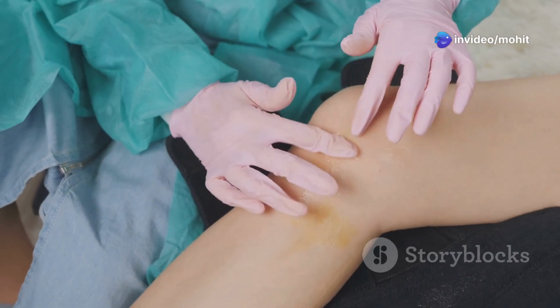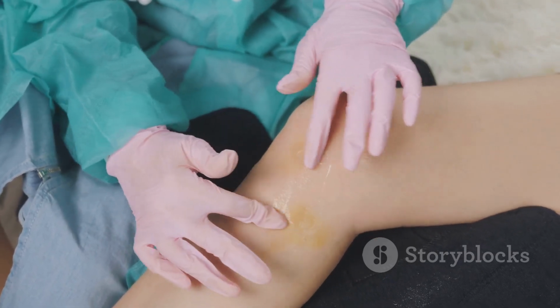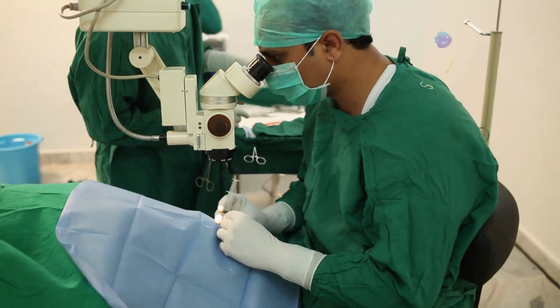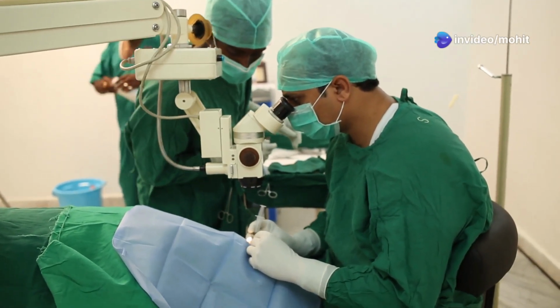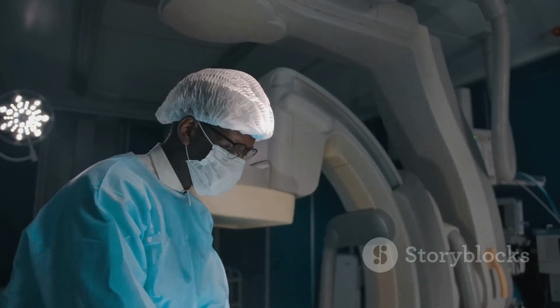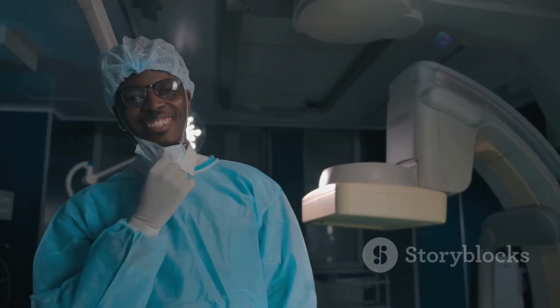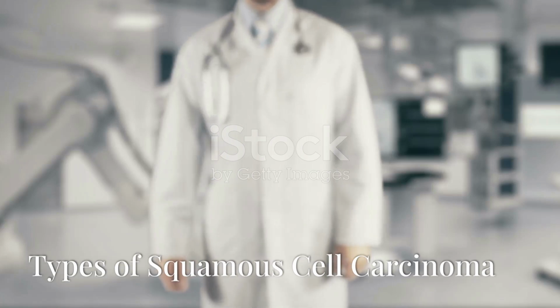For smaller or less invasive cancers, topical medications like creams or gels containing chemotherapy drugs or immune-boosting agents might be used. Your doctor might also recommend a procedure called Mohs surgery, which is a highly specialized technique that removes the cancer layer by layer while examining each layer under a microscope. This ensures that all cancerous cells are removed while minimizing damage to surrounding healthy tissue. Remember, it's crucial to discuss all treatment options with your doctor to determine the best course of action for your individual case.